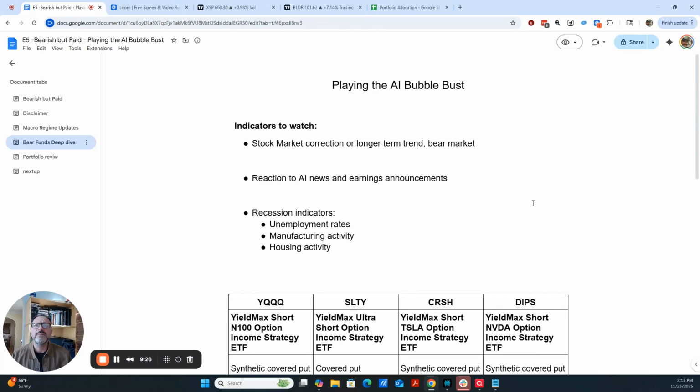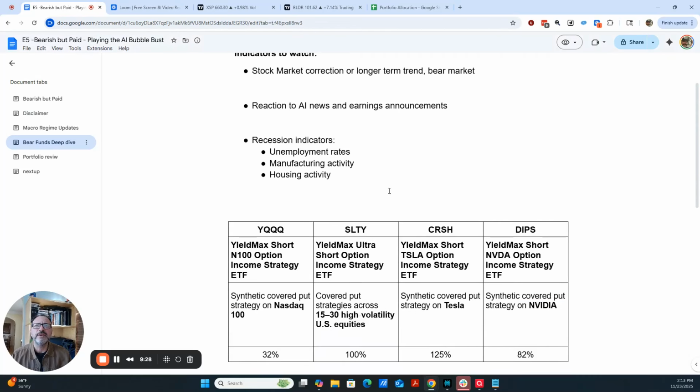So, how to play a bear market. Basically, we have steps here that we can build into. The YieldMax Short NASDAQ 100 Option Income Strategy. This is short the NASDAQ 100, and it's paying about a 32% distribution right now. It basically behaves like the reverse of JEPQ or a lot of the other NASDAQ-based income strategies.